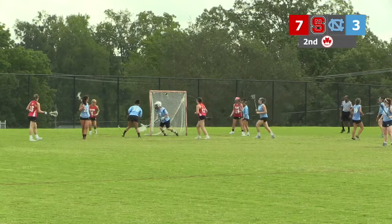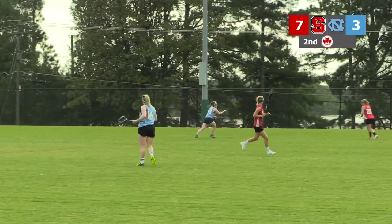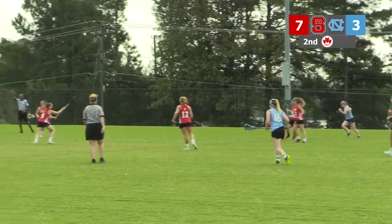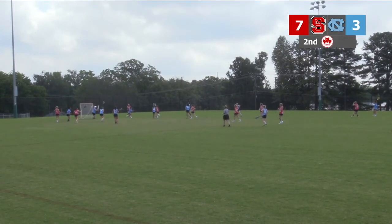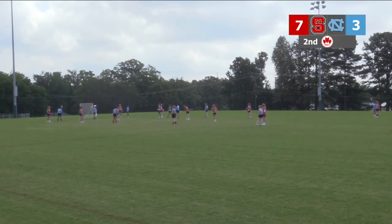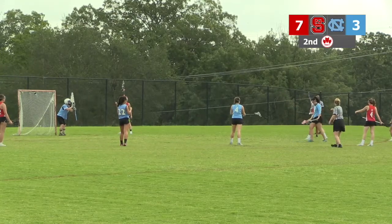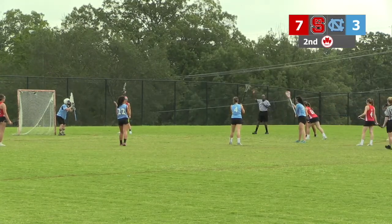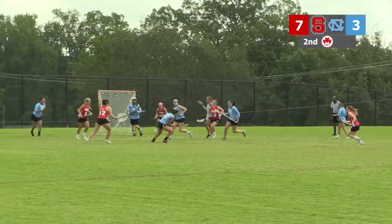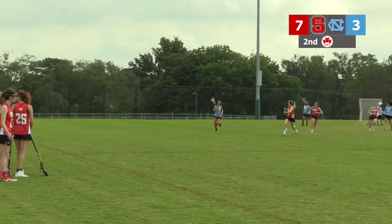NC State's getting multiple opportunities here. Again, a stop by Tessa. Tessa has remained strong through all of it. Tessa's pass, and that's going to get to Mia Wegman. Wegman now, and there's going to be a foul on the play as Wegman passed it up to Campbell, but she was not able to capitalize. Lily Spence had it, but then the foul was called, so she'll have it on the restart. Spence on the restart had it knocked away, and Carolina will look to regroup here.